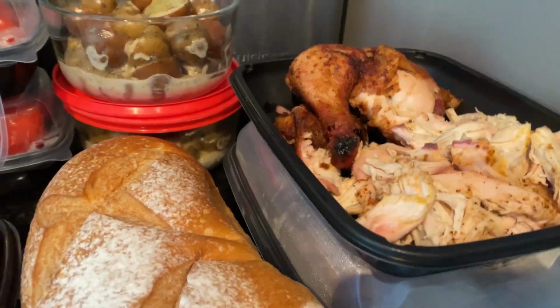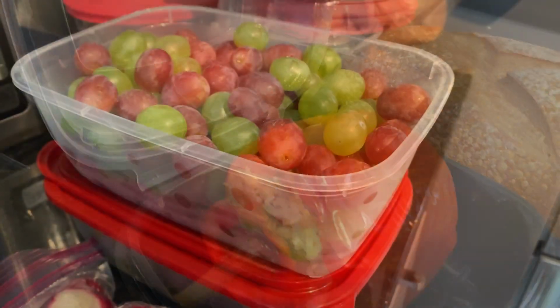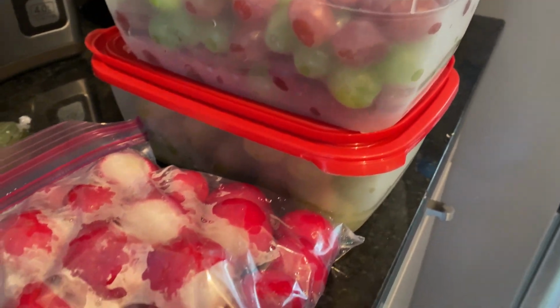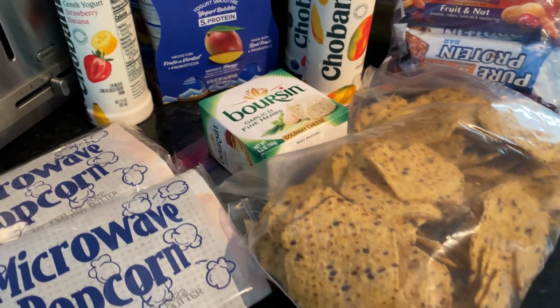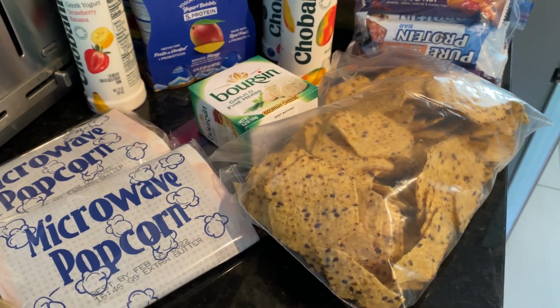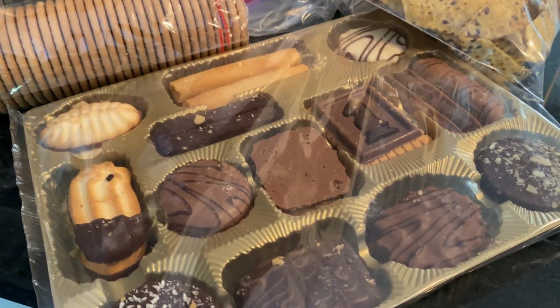So as I mentioned before, Andre was planning to leave on his trip. So this is pretty much the foods that I have packed for him. My goal is to make sure he has enough food for 3 days. This is his snacks and his morning coffee treats.